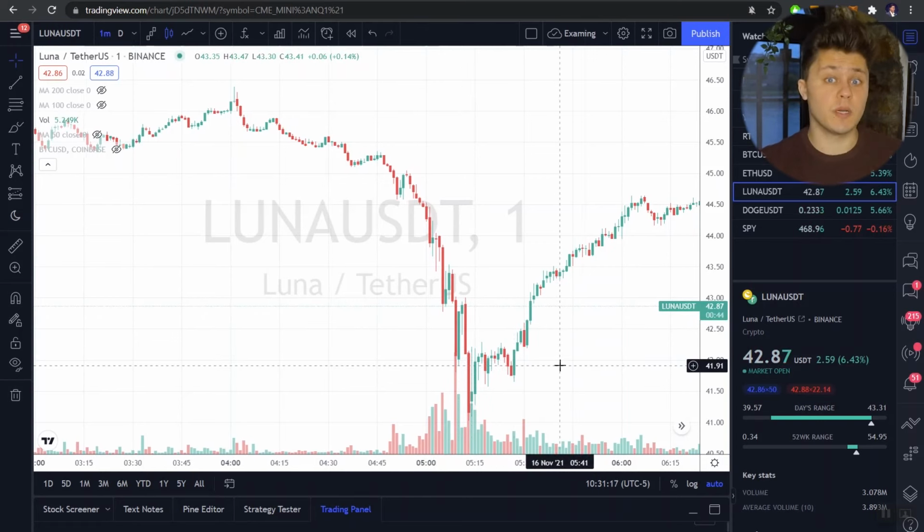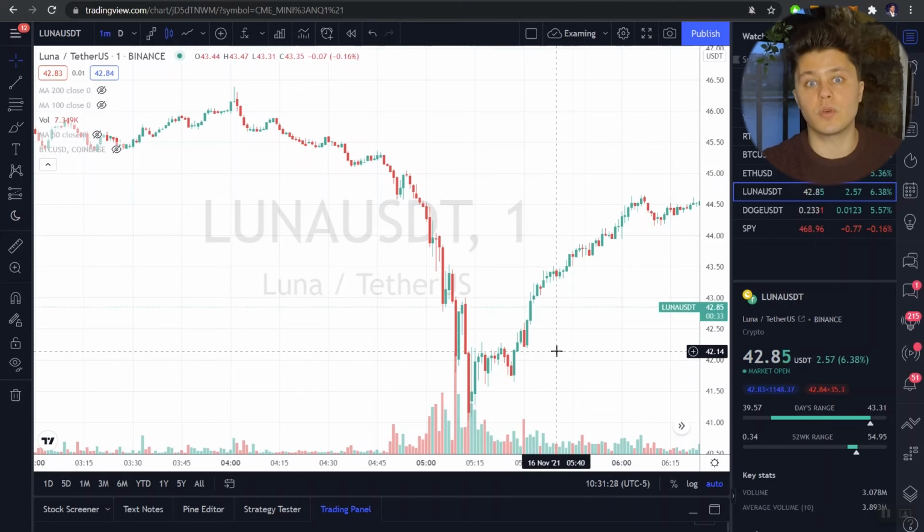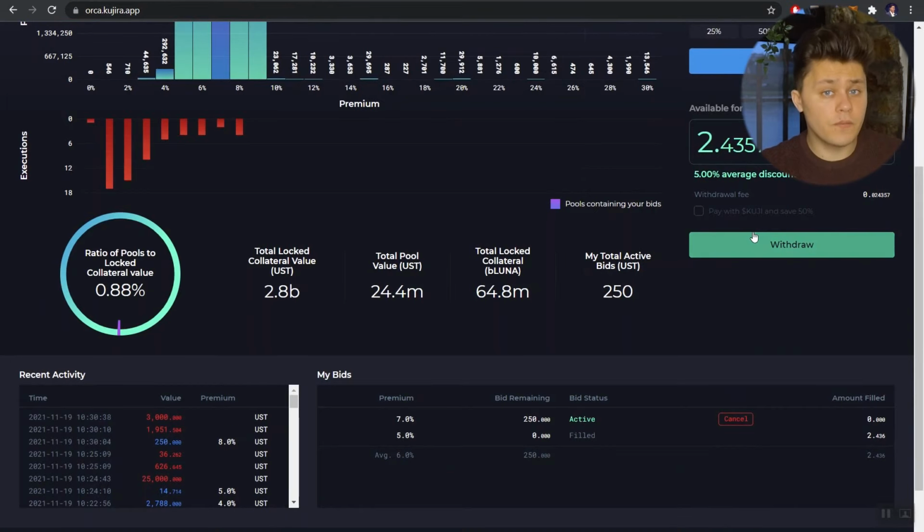Now, if your premium was much higher, if instead of a 5% premium you wanted 10, 15, 20%, well, had you gotten filled somehow at 43, then likely your average cost would have been down at 40, at 39, at 38, because the premium you're asking for is that much greater. In my case, we got filled at about 41.06, and there are fees though, keep that in mind.